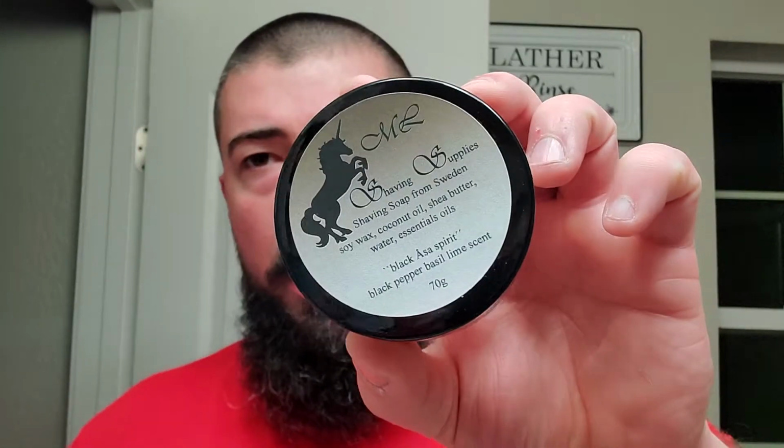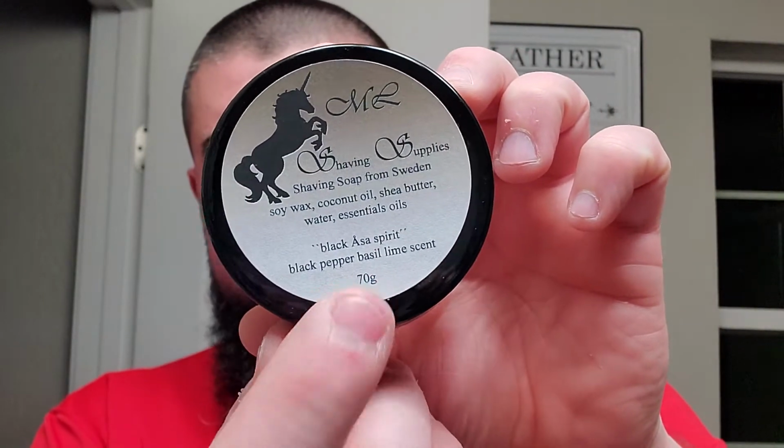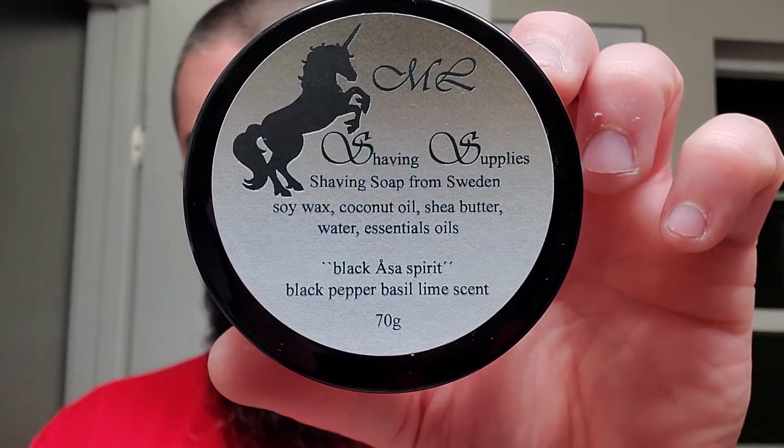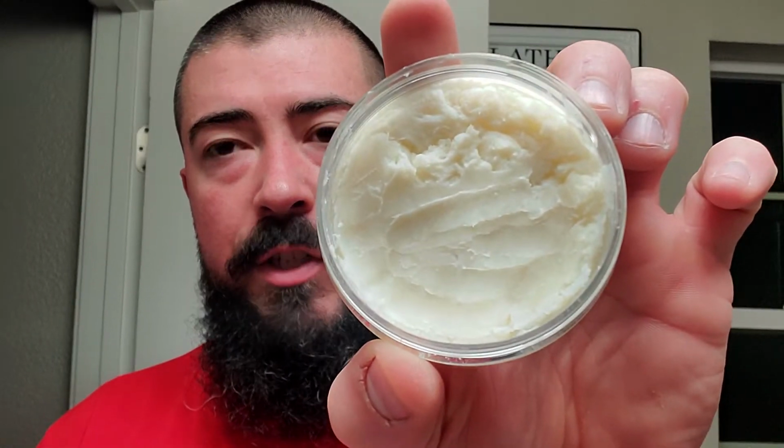All right, and onward to Sweden with the Matti Lindholm shaving supplies. This one is the Black Ossa Spirit: black pepper, basil, and lime. And so this is Matti Lindholm's shaving soap that he makes. It's about a 4 to 5 out of 10. Clean, fresh, bright, that sort of scent. A little bit of citrus, a little bit of basil, and the black pepper as well. Perfectly nice scent. Could be worn year-round, inoffensive. It's just pleasant, you know what I mean?